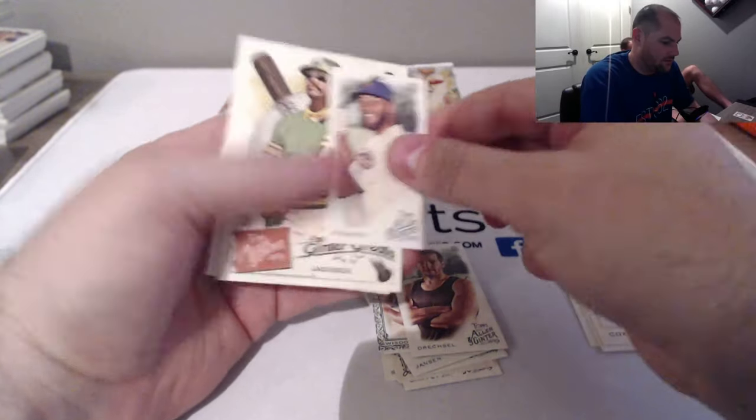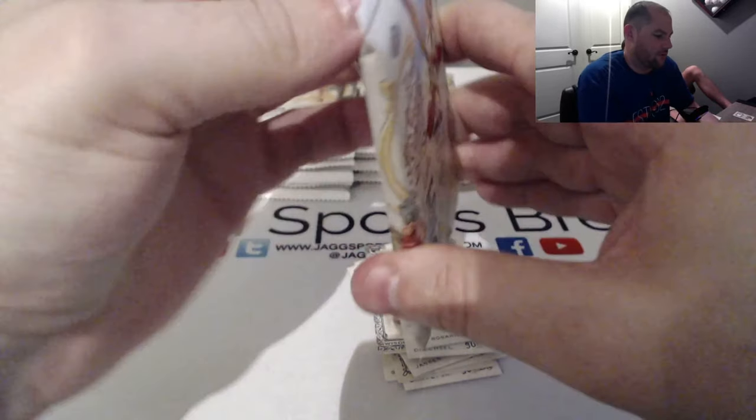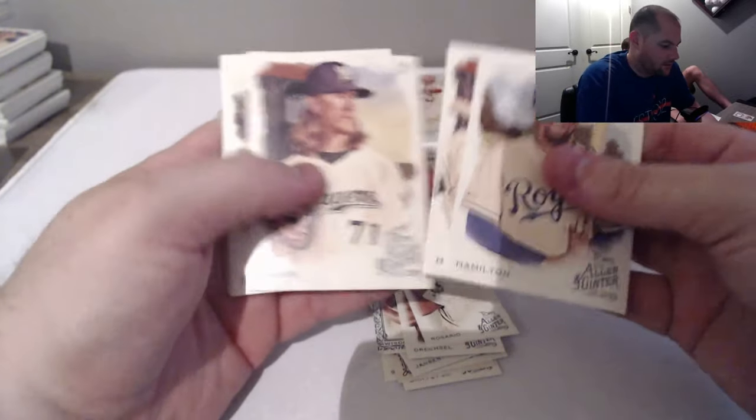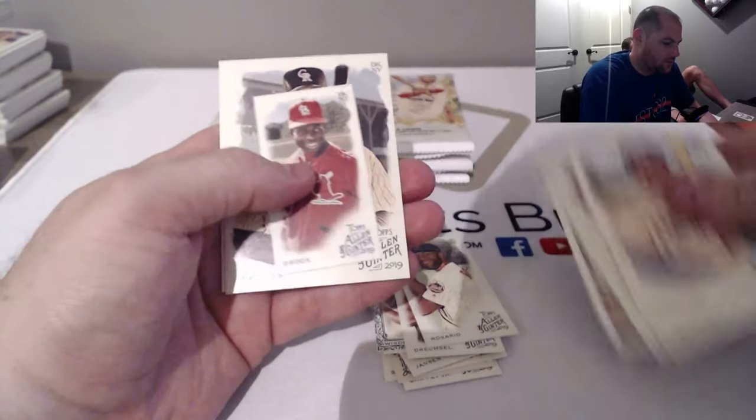Matt Rosario. Like, I know the Museum auto relics are sticker autos. And I don't understand. Griffey. Who's that? Lou Brock. Sweet Lou.